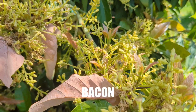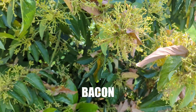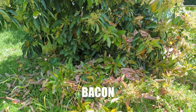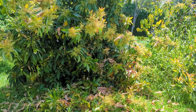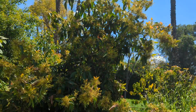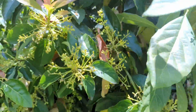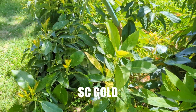All right, so here's the Bacon, and there's fruit. I'm sure there's going to be a lot of fruit this year. Let me walk back a little bit so you can see. This is how big the tree is right now. So, right next to the Bacon, I have SC Gold, and SC is flowering.